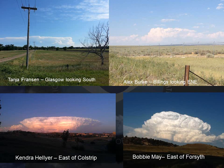And just to show we do have a big sky country, this is that storm when it was north of Jordan. Both of these photos are about the same time, one from Glasgow looking south, one from Billings looking to the east-northeast. And then just a little while later, as the storm was tracking to the southeast, this photo was from east of Colstrip and east of Forsyth. So very beautiful pictures, all showing the same thunderstorm from different areas.